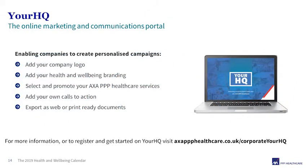We know that providing you with materials is one thing, but enabling you to truly personalise them for your business would make it even better. That's why our clients will be able to find all the materials we've talked about today. So that's the Health and Wellbeing Calendar resources, the 50,000 Years Younger campaigns, all within Your HQ.